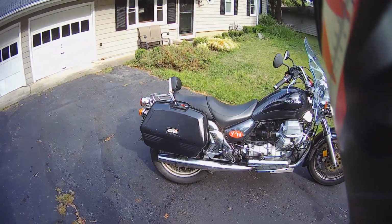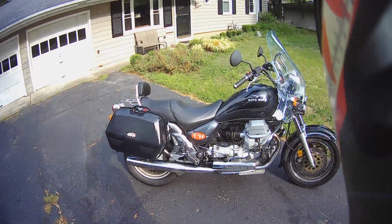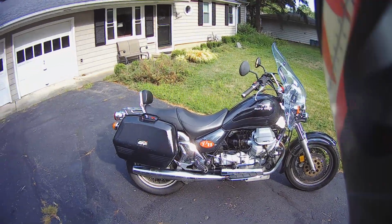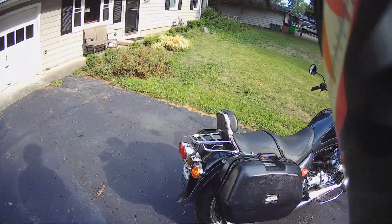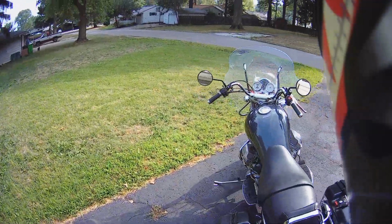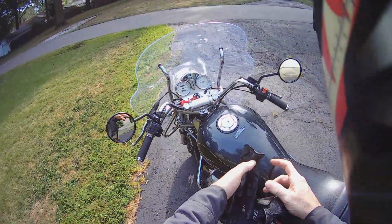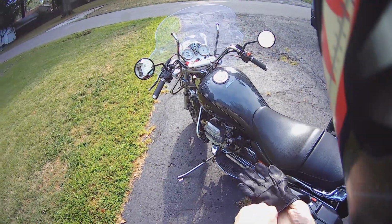This one's resplendent with the GV Touring cases, the quick disconnect large GV Touring cases. Those things will swallow a helmet and a jacket no problem. It has the factory Moto Guzzi windshield on the bike already, and it has a rear luggage rack. This bike has been lovingly maintained for 17,960 miles by its previous owner, who brought it into the shop, and I made him an offer, and here we are.